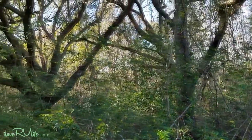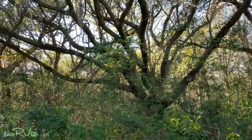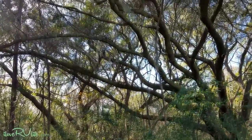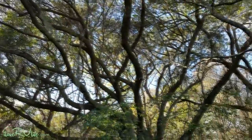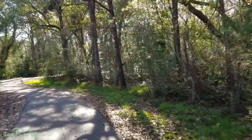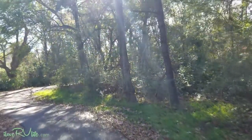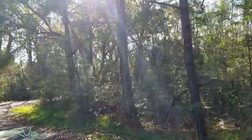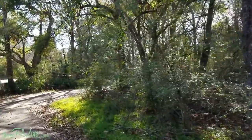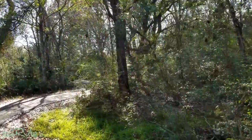So if you've been watching the videos in the past, you know how I am about these coastal Georgia, coastal South Carolina woodlands with these beautiful water oaks that stretch out with all the moss. And as we walk down these trails, they're just everywhere as these walk pathways move in and out of them, but really, really pretty. So I'm really enjoying this 77-degree weather today.